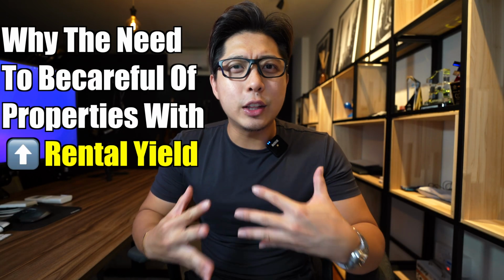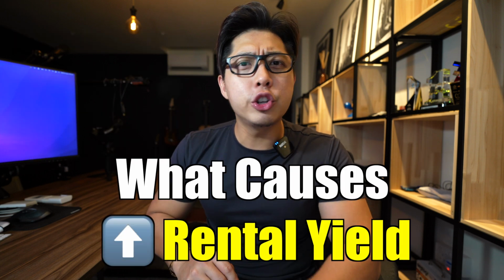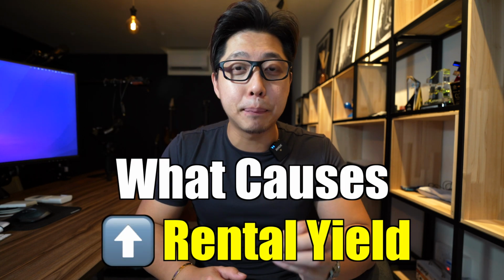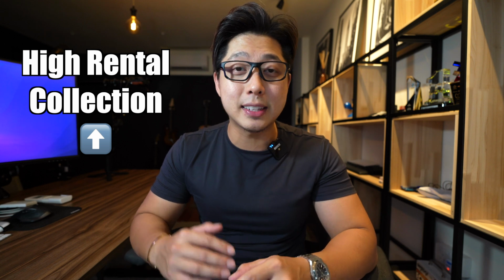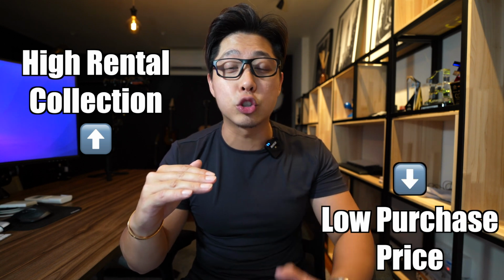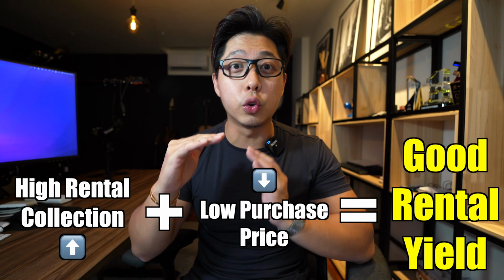So why do we need to scrutinize properties that have potentially high rental yield? Because you need to understand, before high rental yield properties can happen, two very important things need to be in place. Number one, the potential rental collected for this property has got to be very high, and the total purchase price of the property needs to be low. Only in this situation do you get a good rental yield.